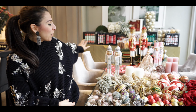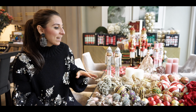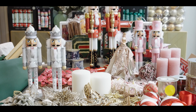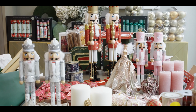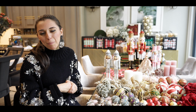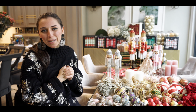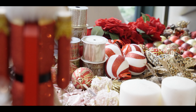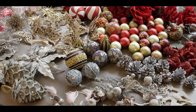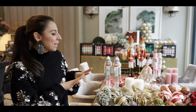And if you look across the sea of my decorations here, you can see that I clearly have some strong likes in terms of color scheme. And there's a very strong red going on and a very strong pink. I've always liked a pink Christmas, but of course, there's nothing quite like red decorations. And so I always like to pair my reds with golds, and I like to pair my pinks with silvers. So you can definitely see a clear mix here.